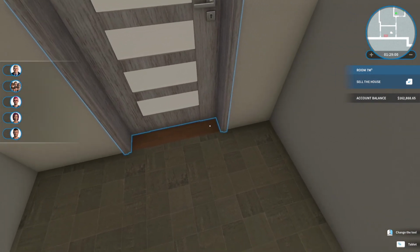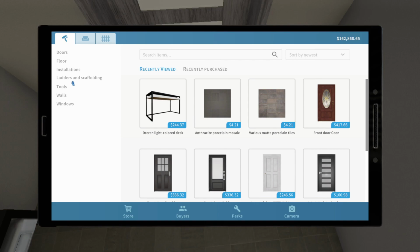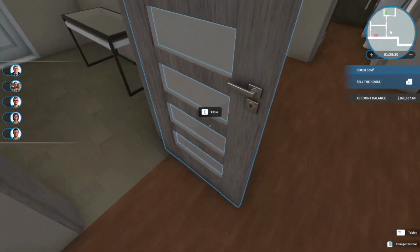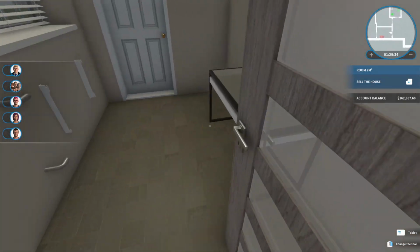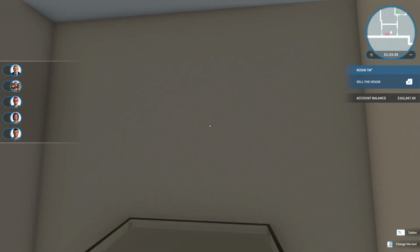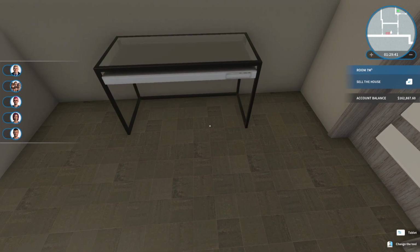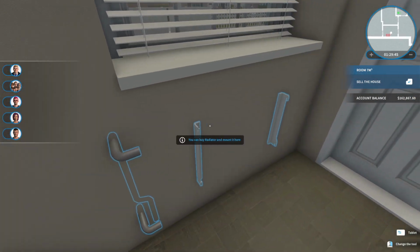I really should have run that tile up under the door. Let me do that. I'll be right back. Okay, I think that looks much better, because the door hides it. And then when you open the door, you're like, tile! Very nice. Okay, so I think this is going to make a pretty good office.